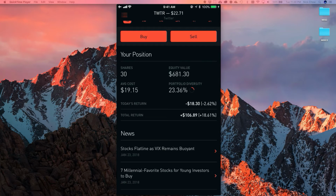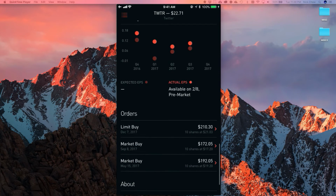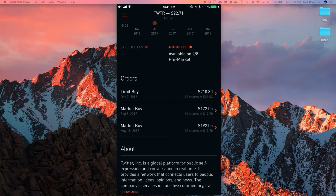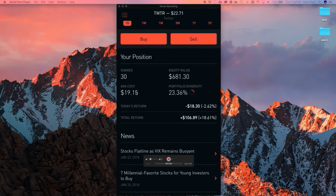And then we have Twitter. I'm up 18%. Not great, but I've been averaging up and down here. So it's kind of cool, you can see here, May 15, I bought 10 shares at $19, and I bought another 10 shares here at $17, and I bought another 10 shares here at $21. And then you can see how that actually calculates your average cost. So with those 3 orders, my average cost is $19. It's currently trading at $22.